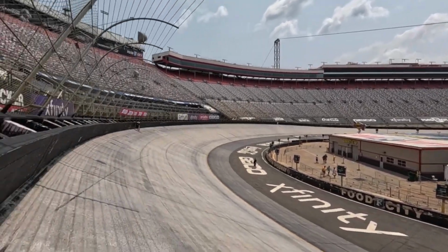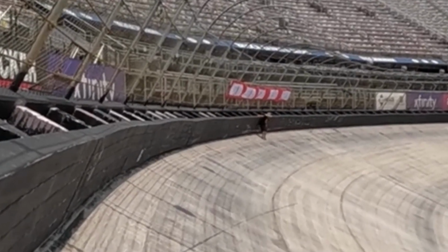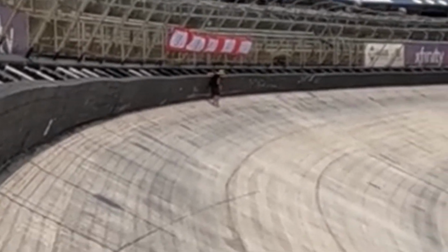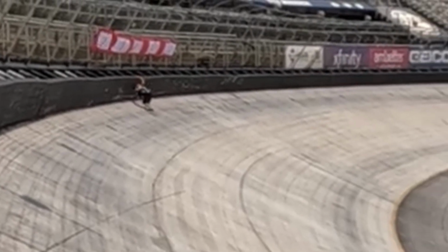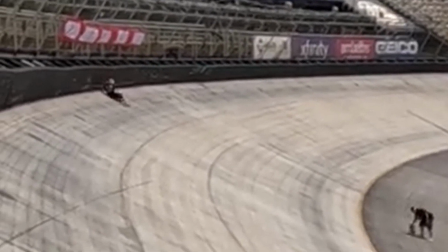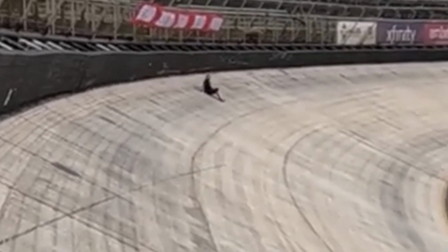Alright, here we are. Getting down might be a problem. Oh, look at that. At least it went down on its back. I'm not riding mine down. He might be riding his butt down. Oh, that's gonna hurt tomorrow.